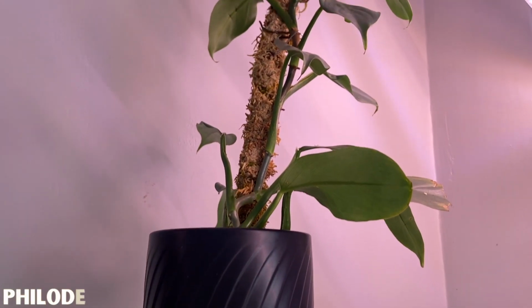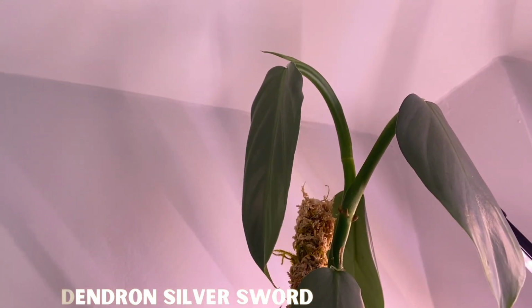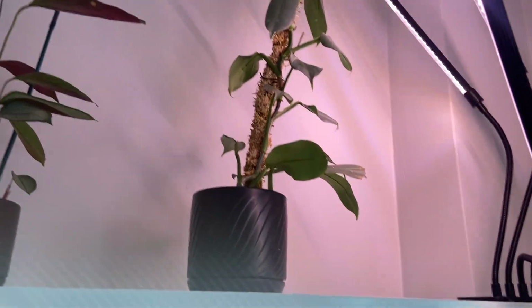Here is our Philodendron Silver Sword. As you can see, it's about to reach the ceiling. There's new growth coming up there, so we're gonna have to figure out something to do, either move it or cut it back, but it's just absolutely gorgeous.